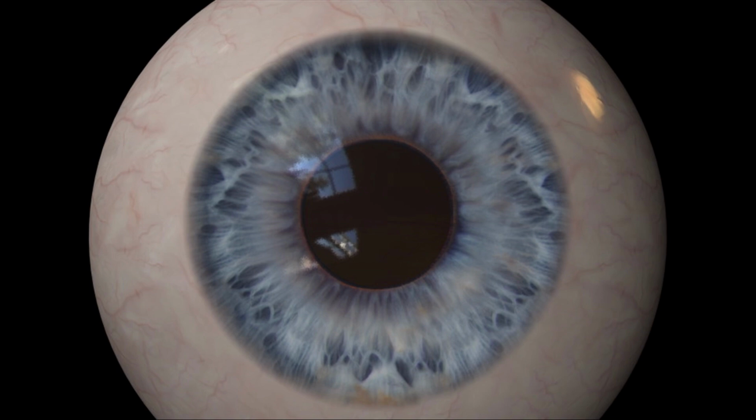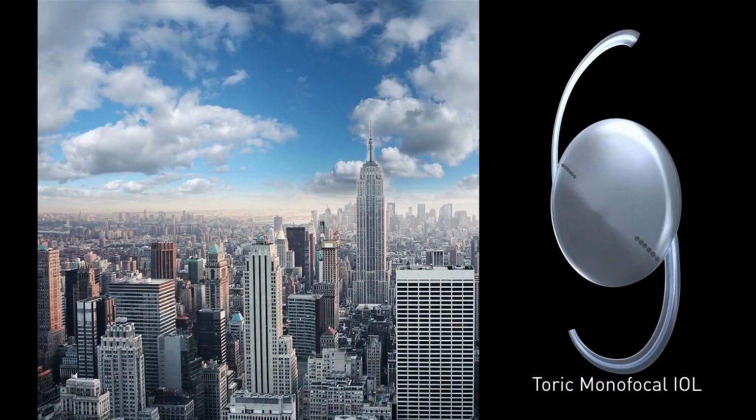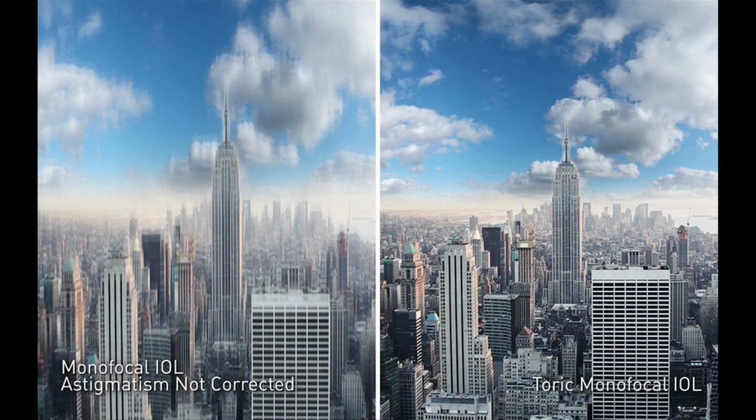If you have only a minor degree of astigmatism, your surgeon may be able to correct your astigmatism by placing microscopic arcuate incisions in the periphery of your cornea during your cataract procedure. If you have a moderate to high degree of astigmatism, you can choose to have an advanced monofocal toric IOL that has built-in astigmatism correction.